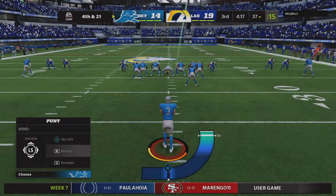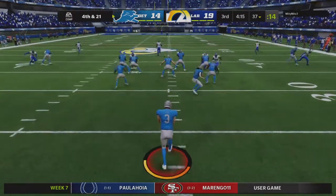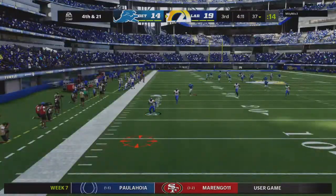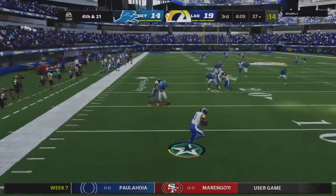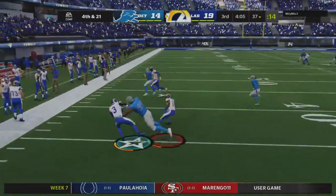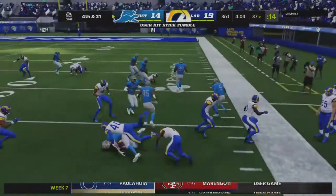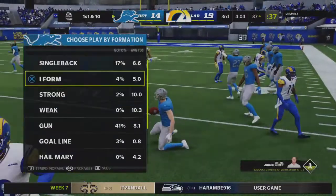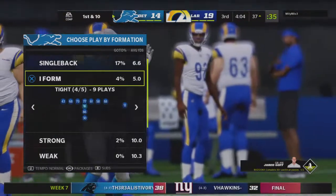Here comes the Lions punter now, as he'll kick it away for the second time. Here's Beckham. Football. And this is scooped up by the Lions. And his guys are going to get the football at the 37-yard line.